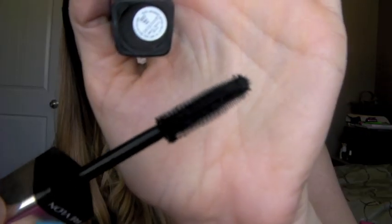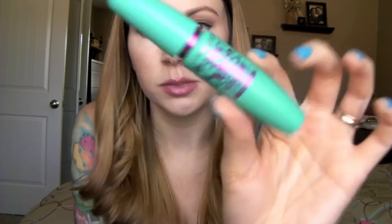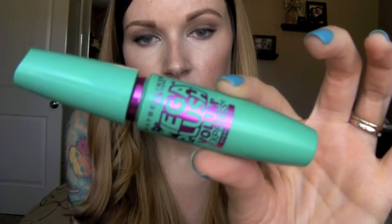So this is what the brush looks like. It's kind of just spiky all over, and then it has the spikes on the top. So the little spikes on top help you get in, you know, the inner corner, the outer, so I love that. So I apply that one first. I usually apply two coats of this. And then on top of that, I use the Maybelline Mega Plush Volume Express mascara. So I do two coats of the Revlon and then one coat of this.